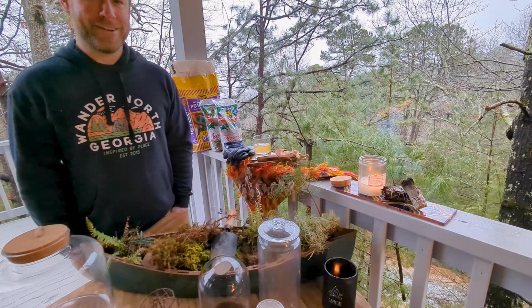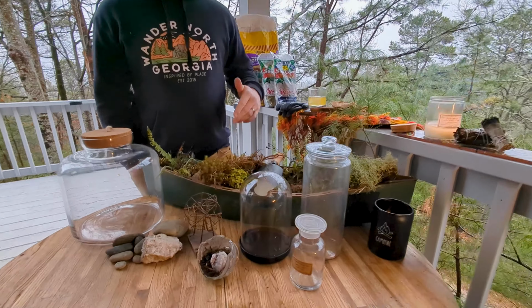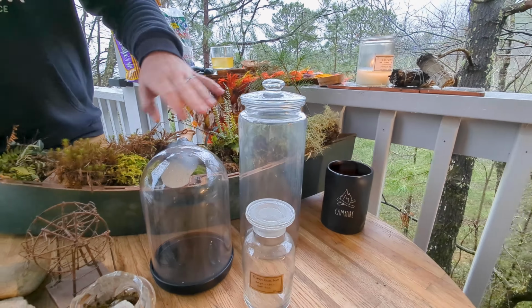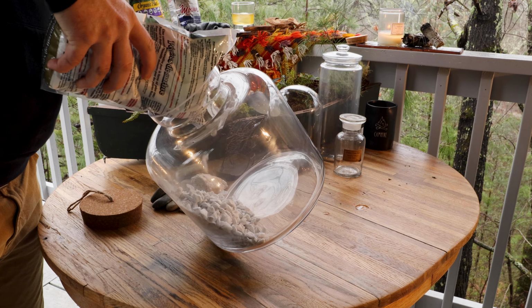Alrighty, it's terrarium time with Todd. We've gotten lots of good moss, ferns, and other materials to build some terrariums. I'm gonna start with some large size containers, go to the medium, small, and even a really, really small one. So it gives you something that you can decorate your house with if you wanna build some of your own.